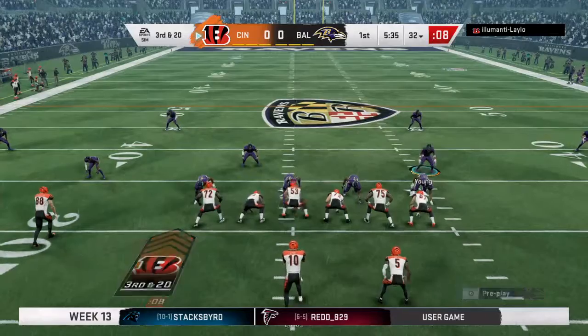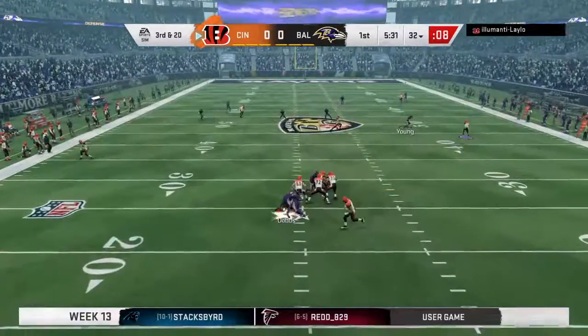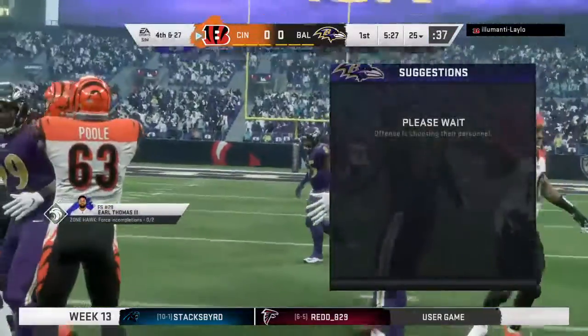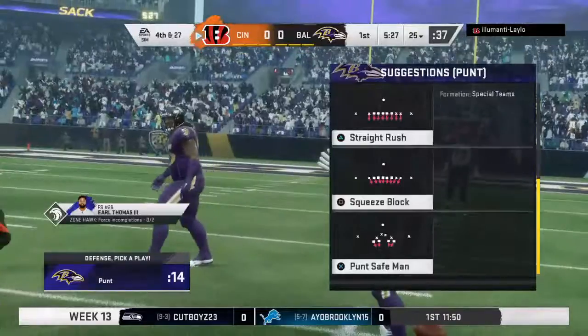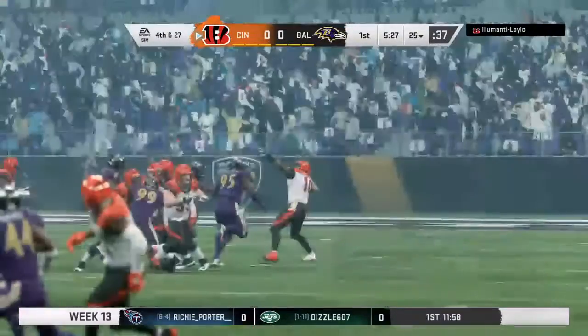Throwing on third and long. Dobbs. And he's going to go down again. Jalen Ferguson, he's the culprit, and that is now his 13th sack of the season as his great year continues.